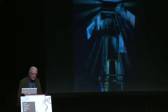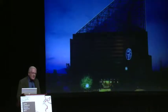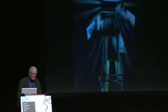This is the building. It has a huge terrarium on top, and so on. You can see the symbol on the side of the building. And here again, we got involved very much in the interior.